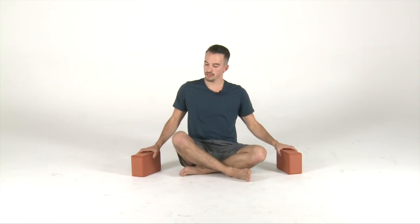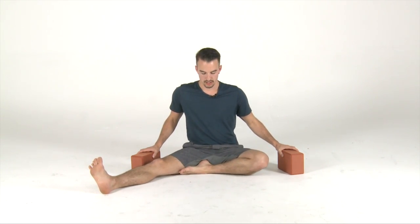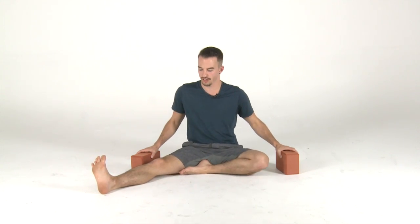So the first exercise we're going to do is very simple. You're just going to extend one leg. With one leg extended, make sure your sit bones are on the floor. If you rock side to side, you'll find your sit bones. I really like the word for sit bone. The proper term for sit bone is ischial tuberosity. Make sure your ischial tuberosities are on the floor.